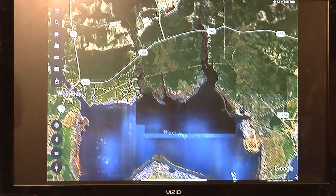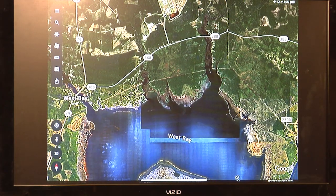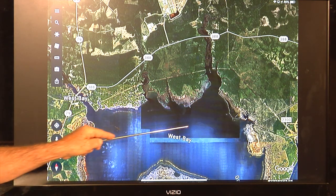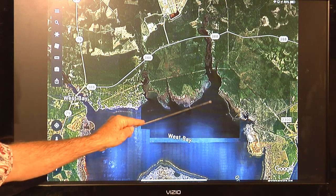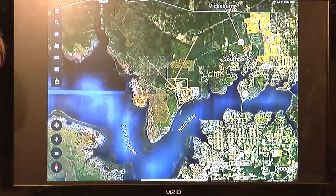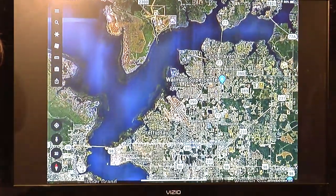Again, our 2 feeder creeks, I've seen some catches coming out. Some really nice trout have been caught coming out of both our creeks, Burnt Mill Creek. It's been some really nice catches right through here. And also the redfish catch has been excellent in West Bay. North Bay has been a little slack.